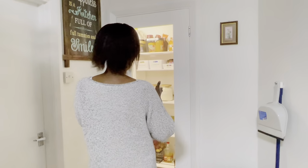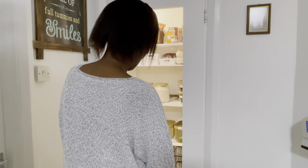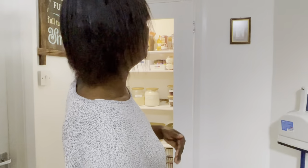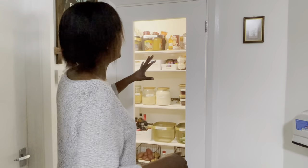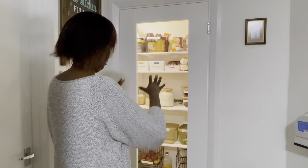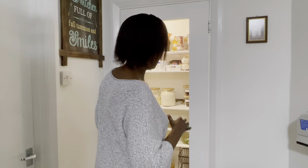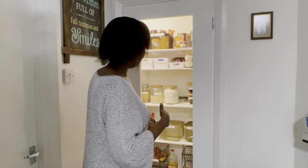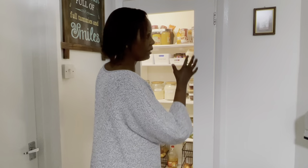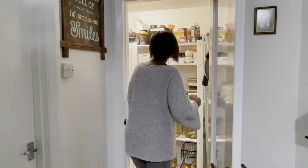So this is my pantry. As you can see, I did the renovation. I added this clear glass door, so when you're in the kitchen, you can still see the pantry, and it just becomes an overflow little storage where you can see everything nice and clear. And I like it that way because it's visually pleasing to me. Other people might not agree, but that's me. So I can walk you through the pantry.